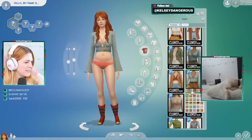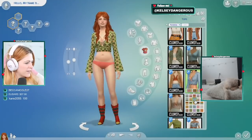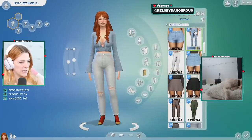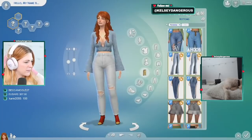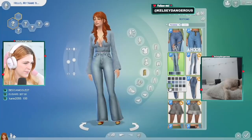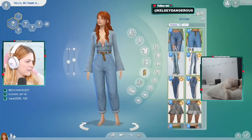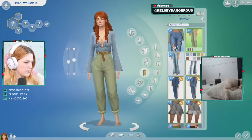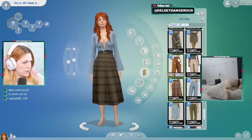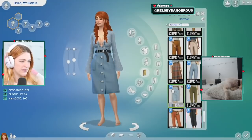Maybe something like this would be good, and the green patterns or a blue pattern. I like this blue one. We'll give her some jeans with it. Okay, or a skirt, maybe, that this tucks into. I need a higher waist here. This'll work. These jeans will work. Or maybe these jeans. Maybe this skirt. Oh, no. That skirt's not going. That one would. That one would as well. This long one.